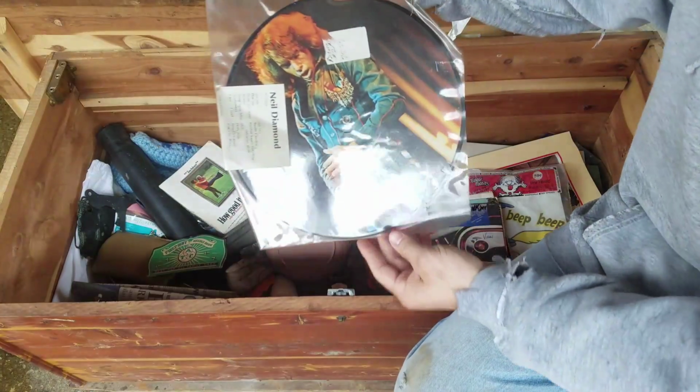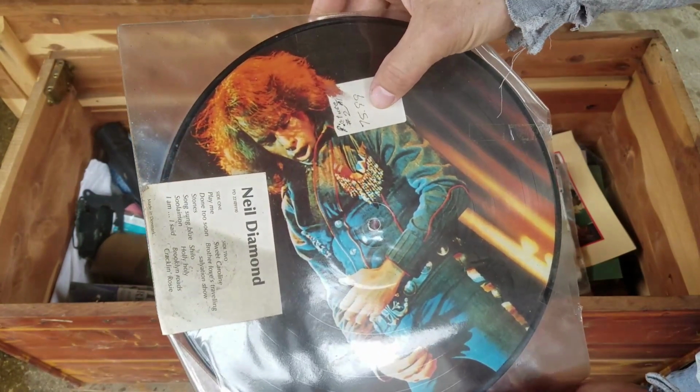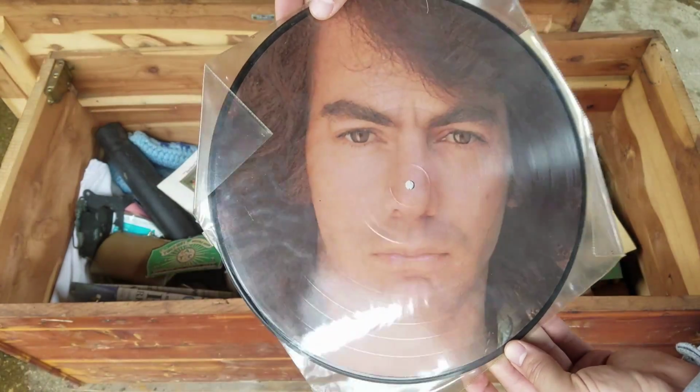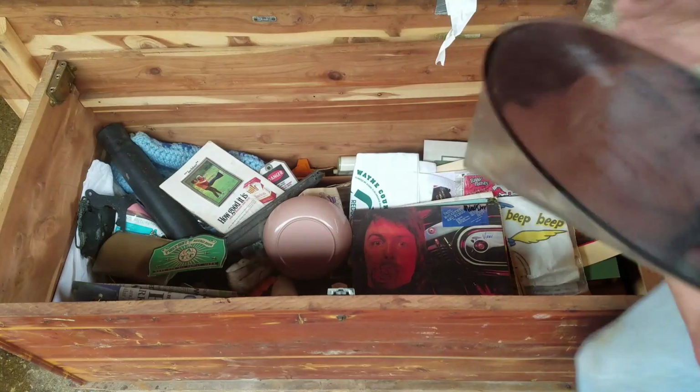We got a Neil Diamond. Looks like a pretty cool Neil Diamond record. There's a price right there, $75.99. Is that a real record or is that just a picture? I'm not sure how that would go.